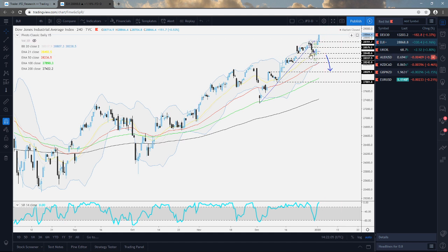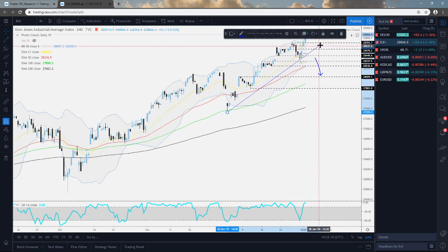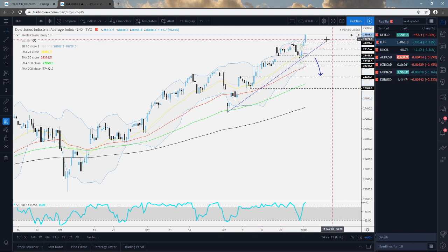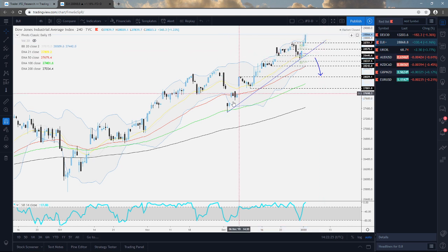So for now, the big question here is, can this actually reverse back to the upside? But to be honest, don't get me wrong, we are quite overextended here, even on the shorter time frame to the upside. So in a way, what we're going to do here is shift this upside line a little bit and draw this tentative one, connecting the low of the 3rd of December and the low of the 31st of December.